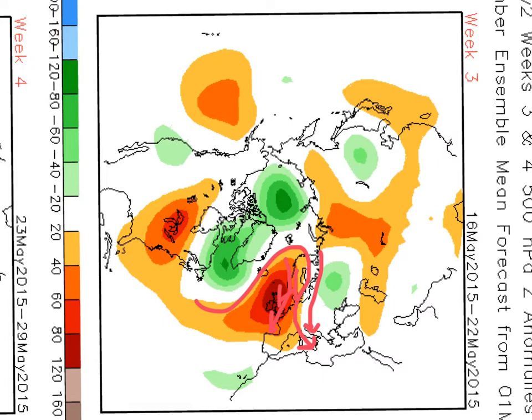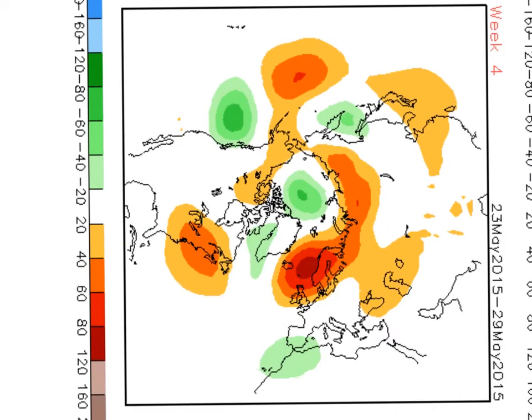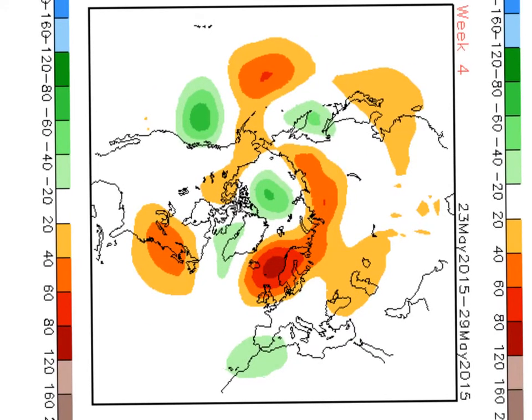Yes, there might be some good spells of sunshine around, and the west would be warmer given this pattern, but it would still be cold, particularly in the east, and temperatures really not going where you'd want them to go given the amount of sunshine there's going to be. But nevertheless, it looks as if conditions would be dry and fairly sunny through the middle stages of the month according to the CFS.